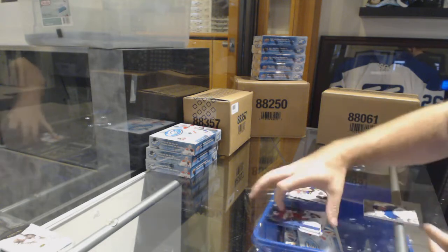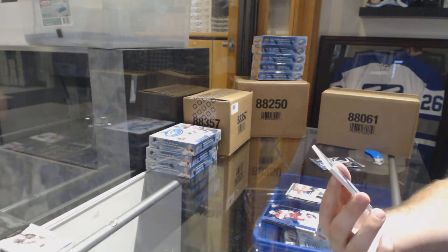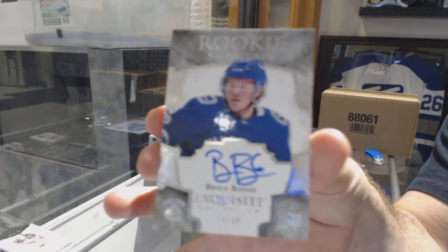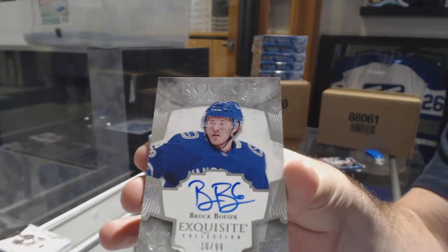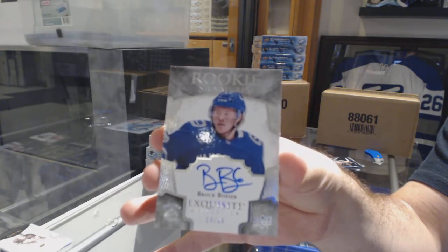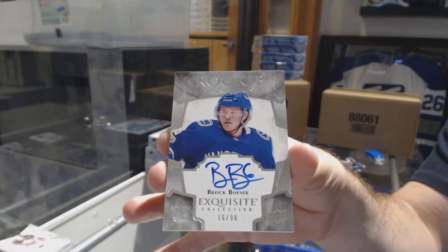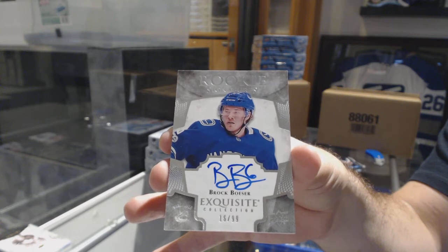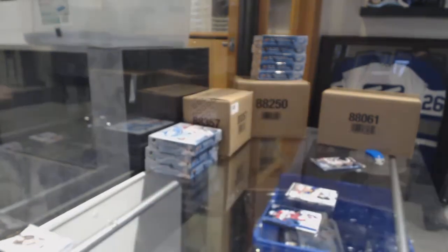That's a big boy. Number 299, exquisite rookie auto, Brock Boeser. Number 299, Boeser rookie auto. Bam.